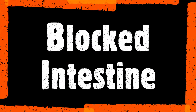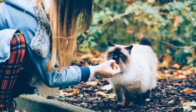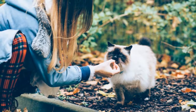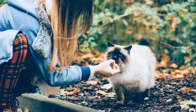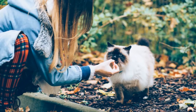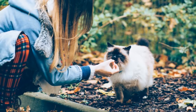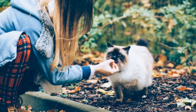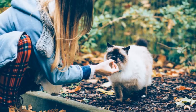Blocked intestine. A blocked intestine will prevent food from digesting properly. This can be a serious issue that can leave your cat in a dire condition. Brown liquid produced during vomiting can be just one of a host of symptoms. If detected early, a blocked intestine can be treated, but you must act fast and seek professional care as soon as possible at the first sign of trouble.